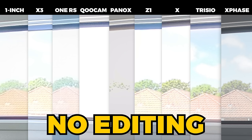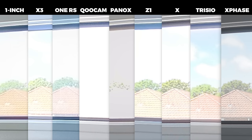If a camera has an inbuilt HDR mode, I use that for this first comparison. And when I zoom in extremely close on the brightest window here in my office, all cameras completely blew out the sky, except for the Tricio and X-Phase Scan.